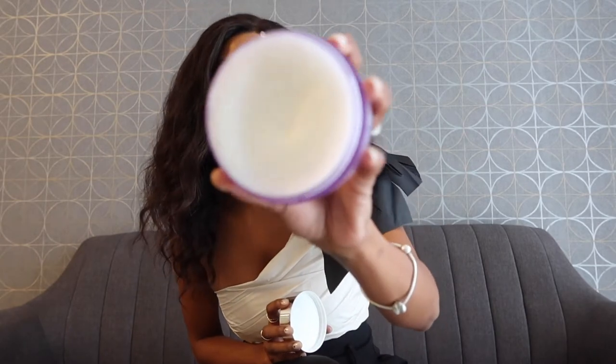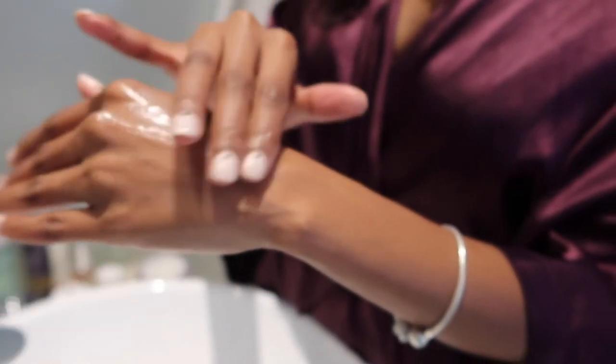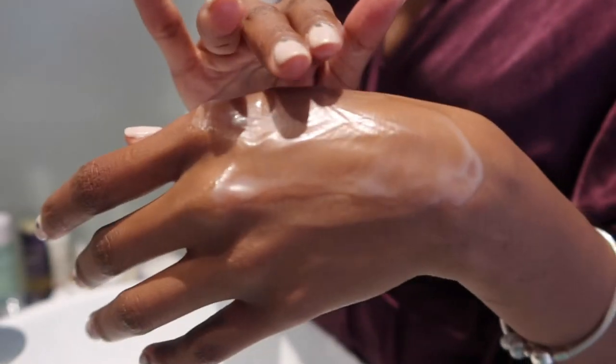What double cleansing is, it is essentially using an oil-based cleanser first before you go in with your normal cleanser. So what you would do is take the oil cleanser, warm it up in between your hands, rub it all over your face to melt your makeup, rinse it off, and then go in with your second cleanser. Let me tell you guys, I was so pleasantly surprised by this product. I have never used any Clinique products before, so this was my first introduction to them, and my gosh, was I left speechless in the best way possible.